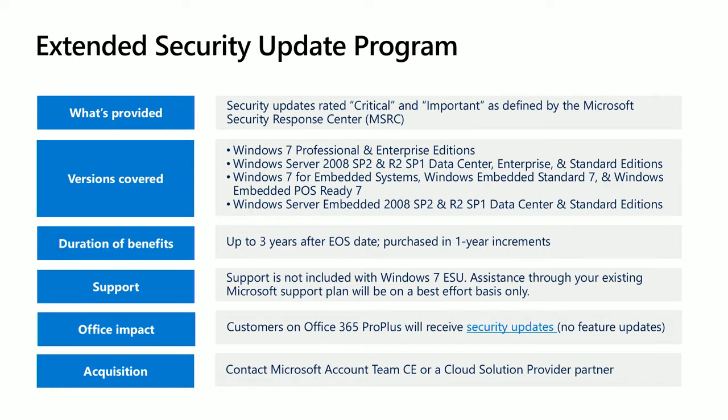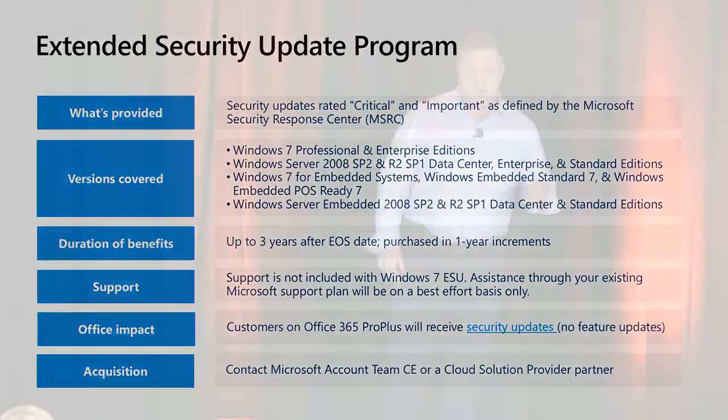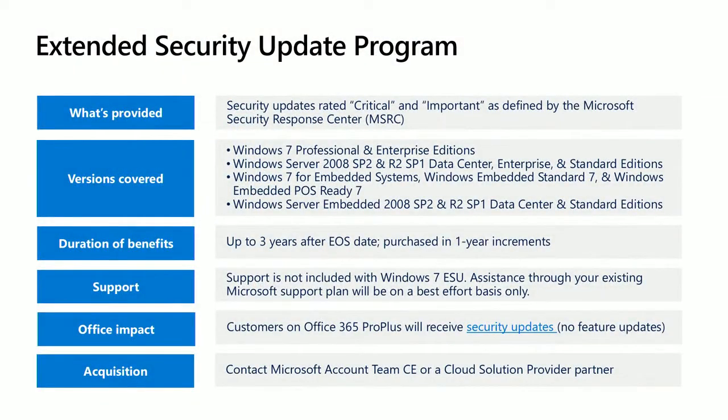Another question that we frequently get is around Office and what level of support customers receive there. If you are an Office 365 Pro Plus customer on Windows 7, you will continue to receive Office 365 Pro Plus security updates for that duration of the Windows 7 Extended Security Updates program, that 3 years. And then again, if this is the right solution for you, reach out to your account team, CE, or your cloud solution provider.